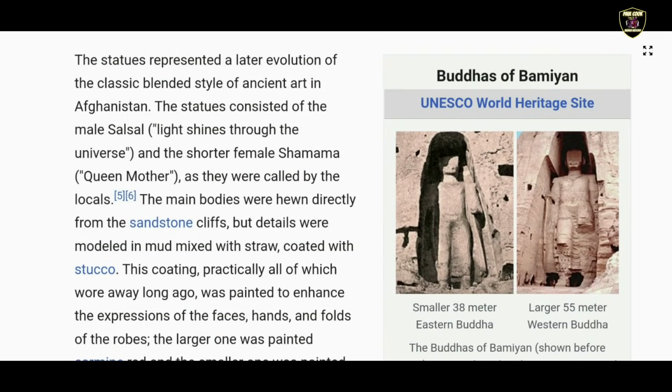Right, the statues represented a later evolution of the classic blended style of ancient art in Afghanistan. The statues consisted of the male Salsa, light shines through the universe, and the shorter female Shamama, Queen Mother, as they were called by the locals. The main bodies were hewn directly from the sandstone cliffs. But details were moulded in mud mixed with straw, coated with stucco.